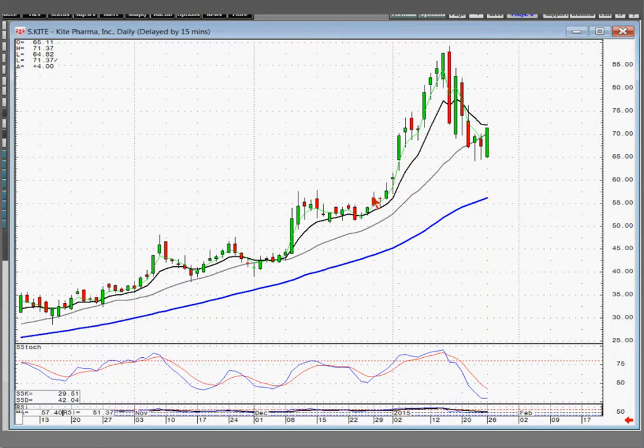Somebody asked me today, why was I making spinning tops and dojis one and the same? Because a spinning top is basically a doji, just with a little bit less concentration of opening and closing right at the same level. But it still represents indecision between the bulls and the bears.